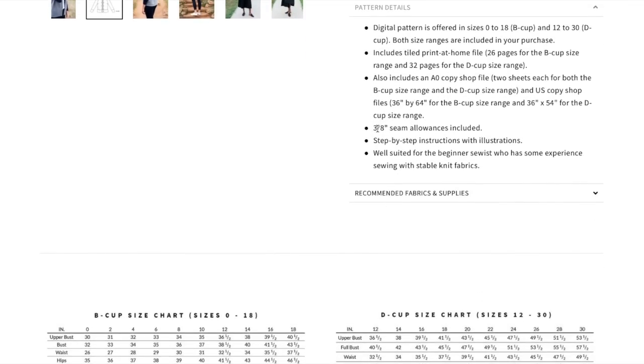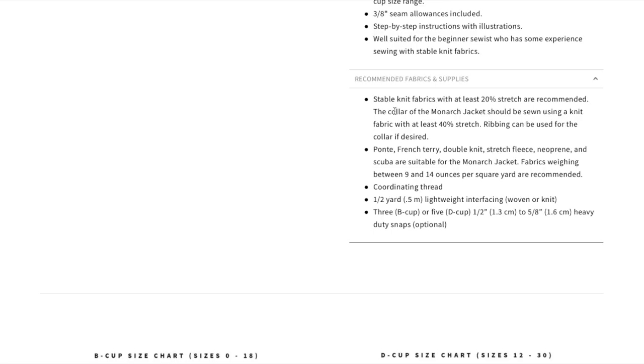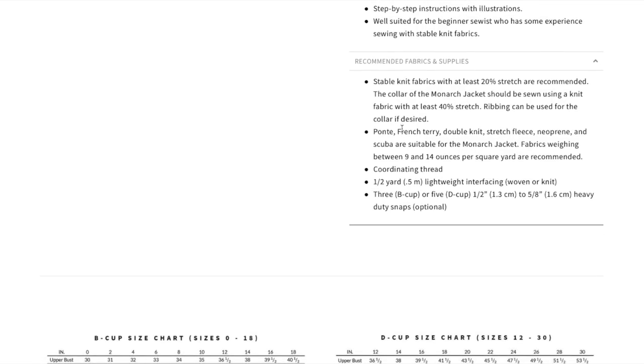And then 3/8 inch seam allowances, kind of again all over the place with that. It's well suited for the beginner sewist who has some experience sewing with stable knit fabrics. That seems awfully specific, but we have stable knit fabrics with at least 20% stretch. The collar should be sewn using a knit fabric with at least 40% stretch. Ribbing can be used for the collar if desired.